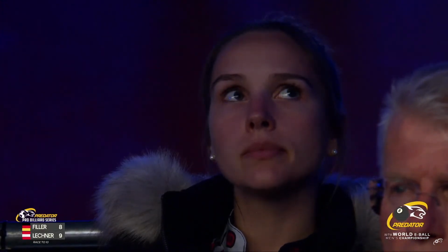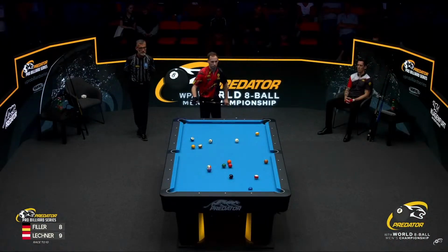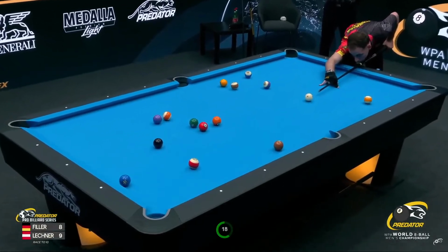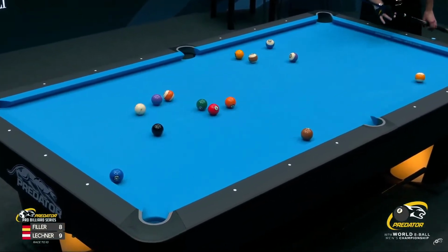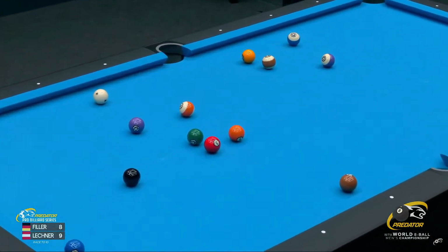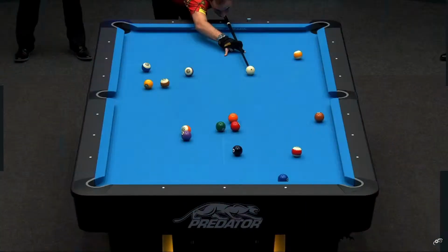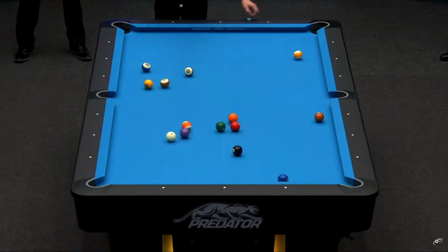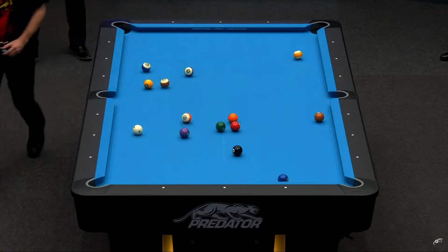I think he will play the 11 now and try to open up that 13 ball. And he probably only got this chance. And he did a very, very good job. I would have gone 2 rails, probably. I mean, it depended on the angle he had. I think it's always easier to control with 2 rails than 1 rail.